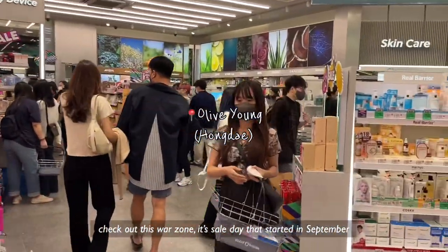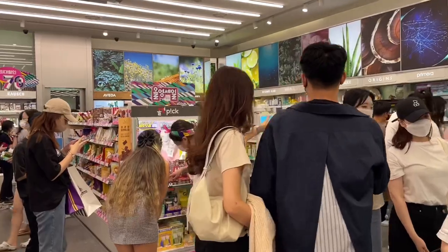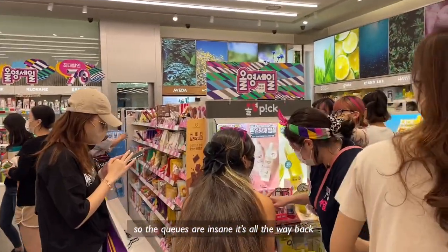This war zone, it's like sale day. I think it just started in like September, so the queue is insane. It's all the way in the back.